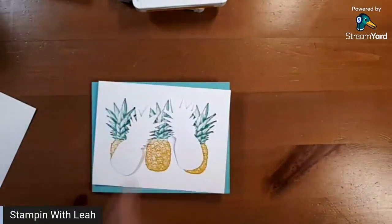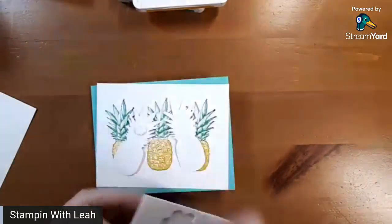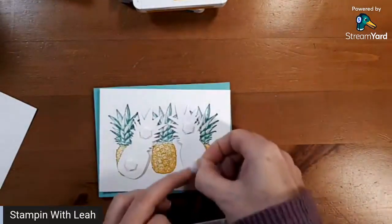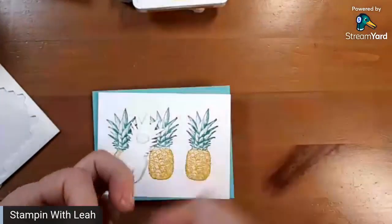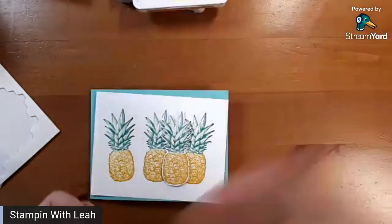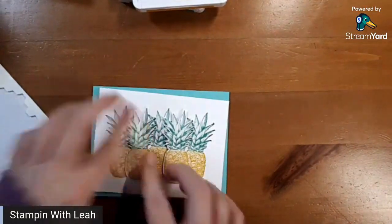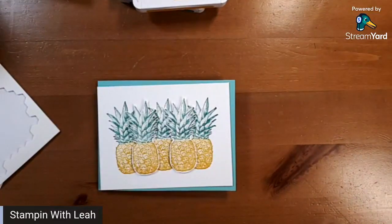All right, so now what I'm going to do is pop these on here with some dimensionals. I'm not going to go crazy with my dimensionals. Just one at the top, one at the bottom will do. Top and bottom, top and bottom. There we go. And voila, that one's on. If you wanted to, you could just glue these down as well, but I like how it looks when you pop them up. Okay, and there we go. That little mistake we made with the ink got all covered up, so we're all good to go.